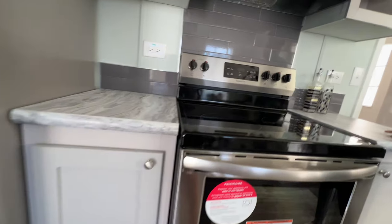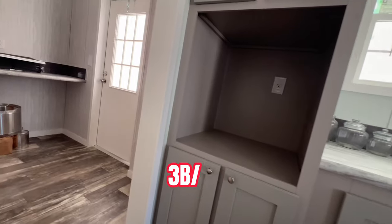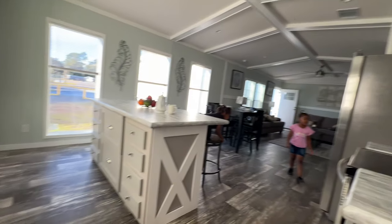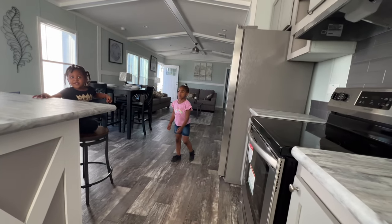Today you guys, we are touring two mobile homes. This first mobile home is a 3-bedroom, 2-bath. I believe it was priced at $115,000, if I'm not mistaken. It was really nice, you guys. But comment down below and let me know your thoughts.